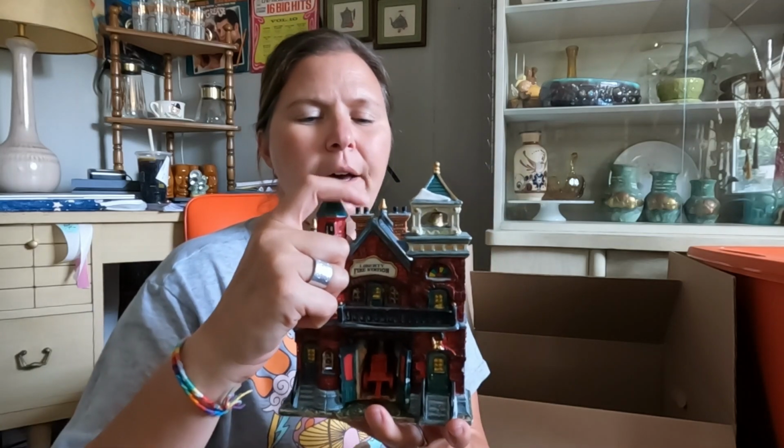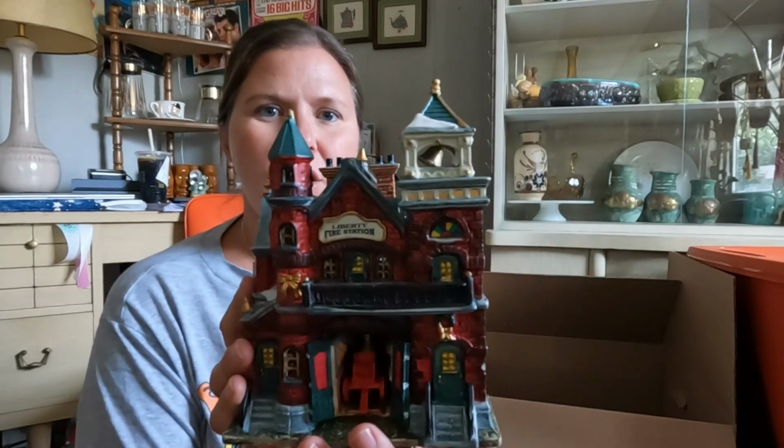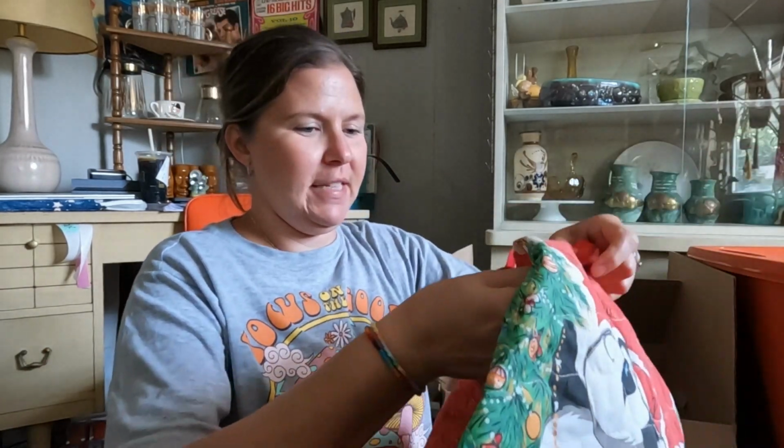I looked it up. It's missing a weather vane, a fireman with a weather vane, but other than that, it's really, really cool. Really neat. It's got the stained glass windows, and it's just so intricate, so vibrant. It's got the little bell on top. Just really, really cute.